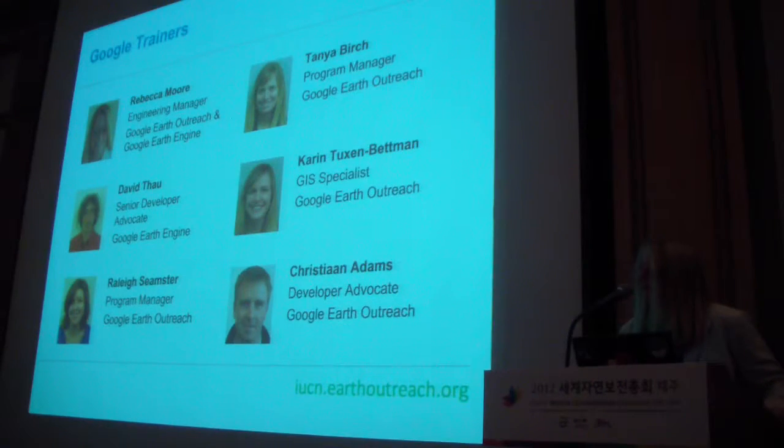So we have a high-profile, fantastic team of Googlers here. I'd like to briefly introduce them. I'm going to actually end with Karen. So Tanya Birch, our program manager on Google Earth Outreach. Dave Thau is a developer advocate on Google Earth Engine. He works with our science partners. Raleigh Seamster, program manager on Google Earth Outreach. Christian Adams is a developer advocate on Google Earth Outreach. And Karen Tuxen-Bettman is a GIS specialist on the Google Earth Outreach team, and she is the person who has put together this whole thing. So don't applaud her yet, but at the end, I'm going to ask you to do so.